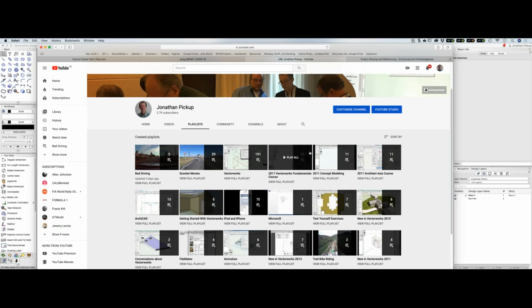I've posted my Architect Asia course, my concept modeling. This one here has turned out to be extremely useful, or popular, I should say, Neil. The Getting Started, where I build stuff using the SketchUp type concept, to teach people the automatic working planes, how you can push, pull, and extrude, and treat Vectorworks very much like SketchUp.